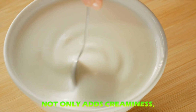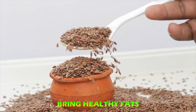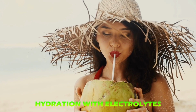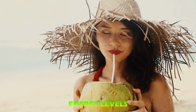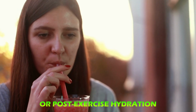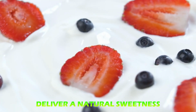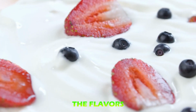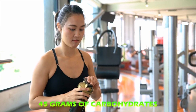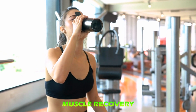Greek yogurt not only adds creaminess, but also boosts the protein content, while flax seeds bring healthy fats and fiber to the table. Coconut water provides hydration with electrolytes, essential for maintaining energy levels. This smoothie is light and refreshing, perfect for a morning kickstart or post-exercise hydration. The tropical fruits deliver a natural sweetness, while the Greek yogurt balances the flavors. With around 23 grams of protein, 45 grams of carbohydrates, and just 6 grams of fat, it's a lower-calorie option that still supports muscle recovery.